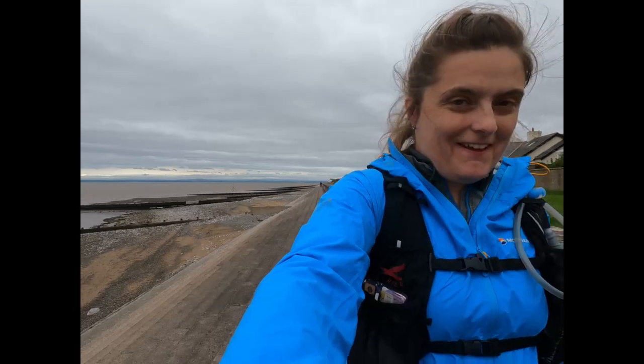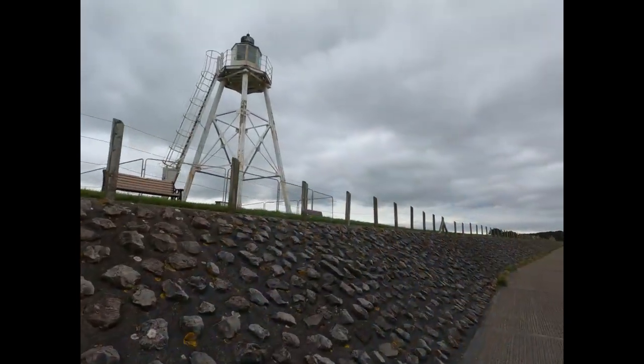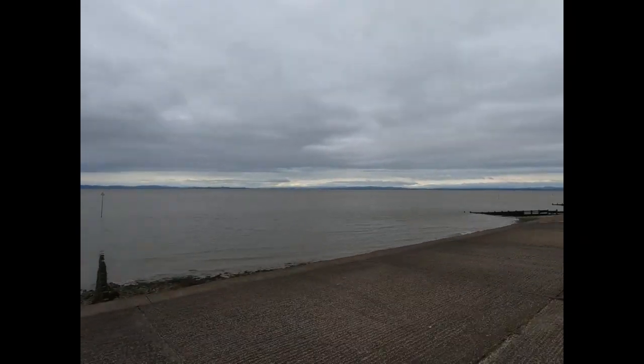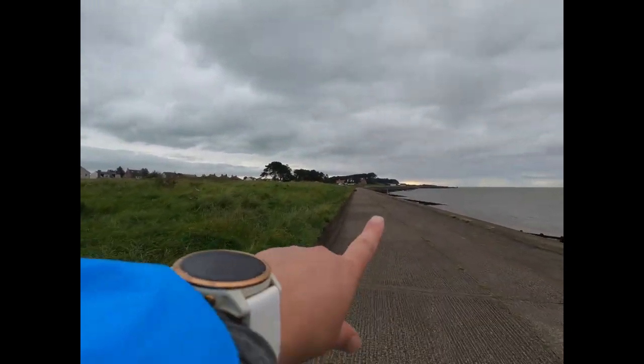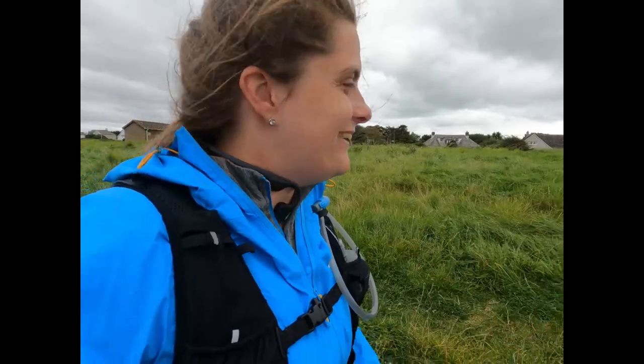The last 1.5 miles, I'm right by the sea, which is a good end to today. I can see the end point. There's like a big red building, which looks like an abandoned Dodgems or something like that. I'm parked near there. So according to my watch I've got 0.8 miles to go. Yeah, the end is in sight.